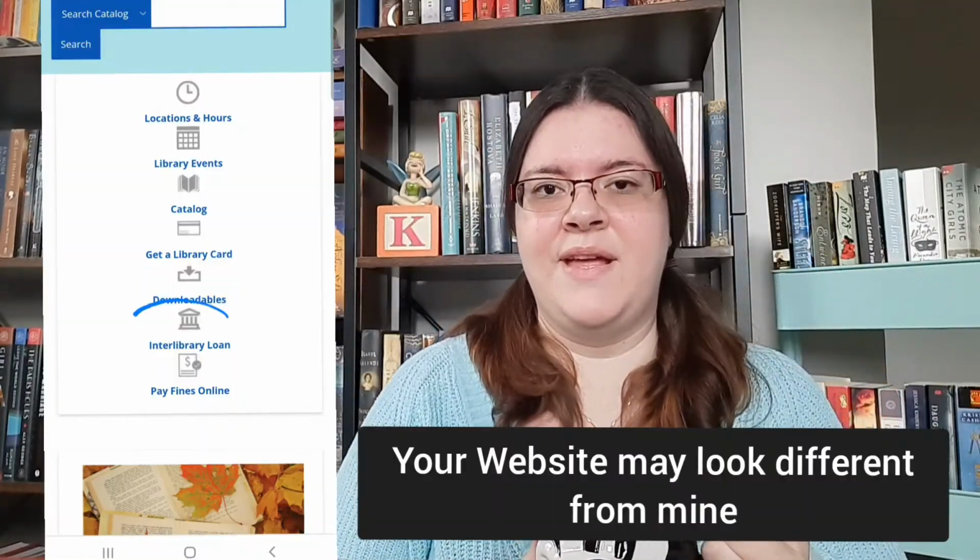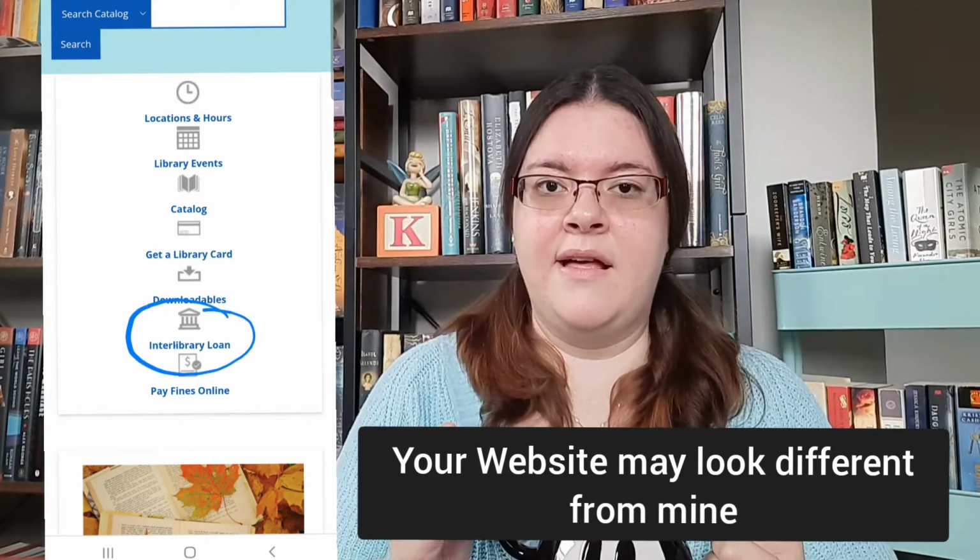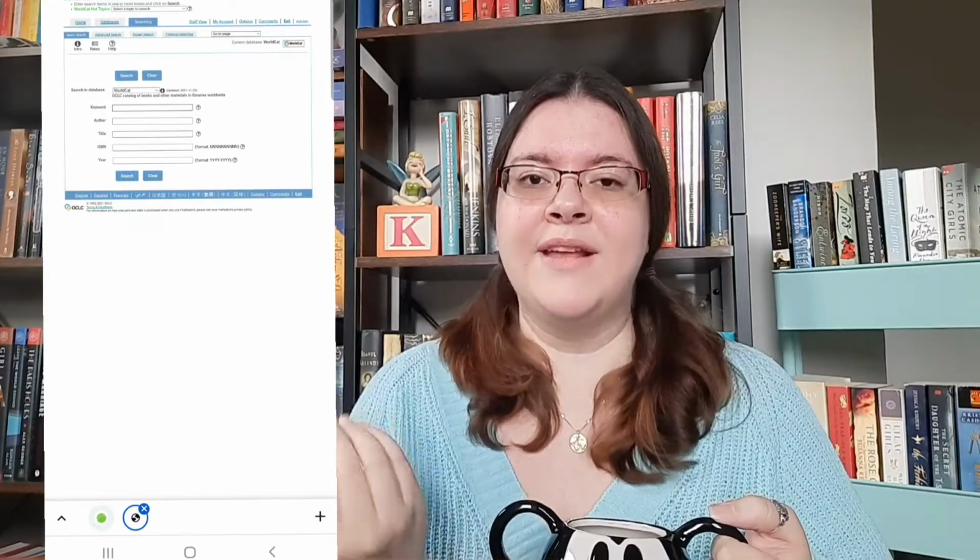So how it works is there's usually a website. I will try to show screenshots here of it. It's usually called either ILL or WorldCat. It can be either or both on your library website. So when you click on WorldCat, you can search for a book that you can't find in your regular library system.